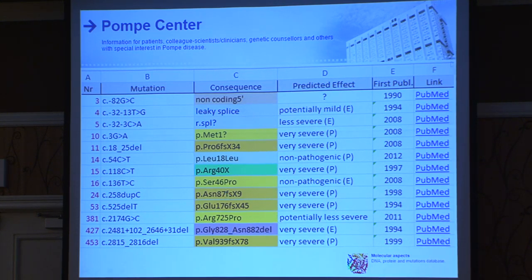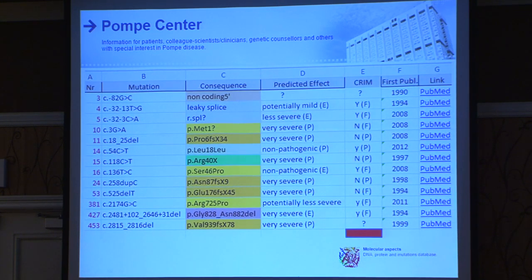Yesterday, we had a presentation of the CRIM status in classic infantile Pompe disease. It's important because CRIM negative tends to make high antibody titers and the therapy is less effective. So can we predict CRIM status? By and large, yes. But of course, you need to confirm in certain cases. I'll give an example. Here, for instance, it's not even pathogenic, so the CRIM status is CRIM positive, and it's a simple prediction.